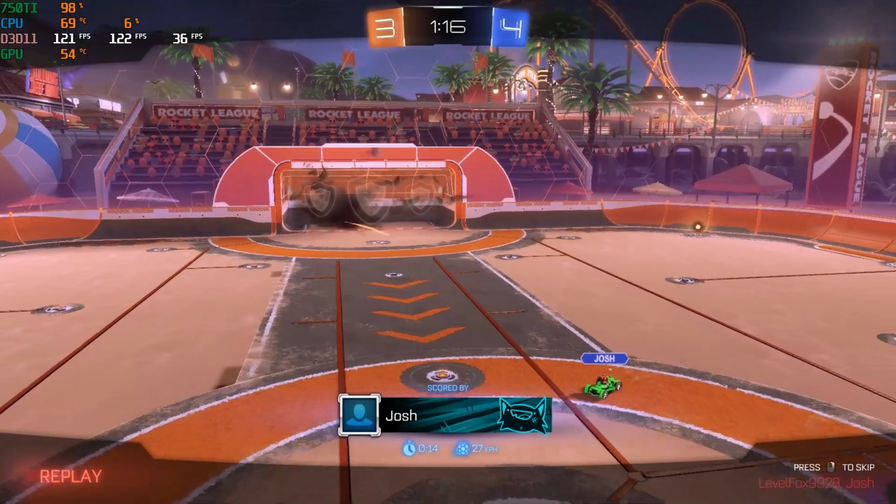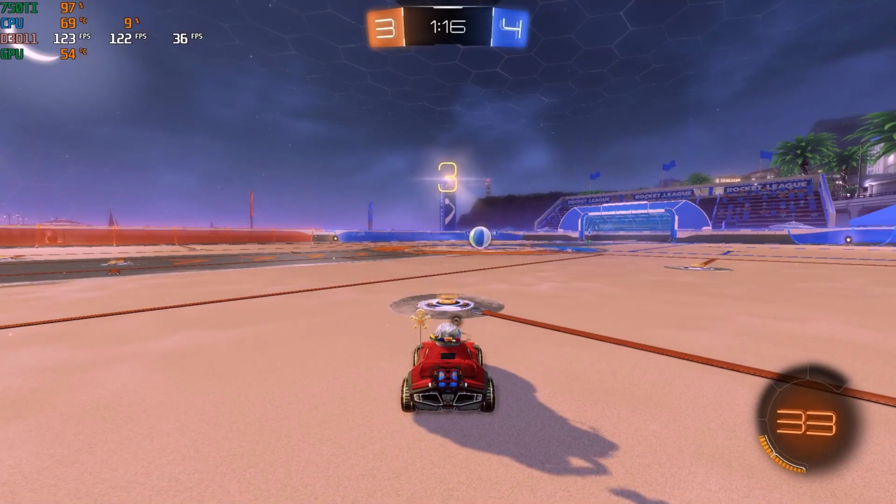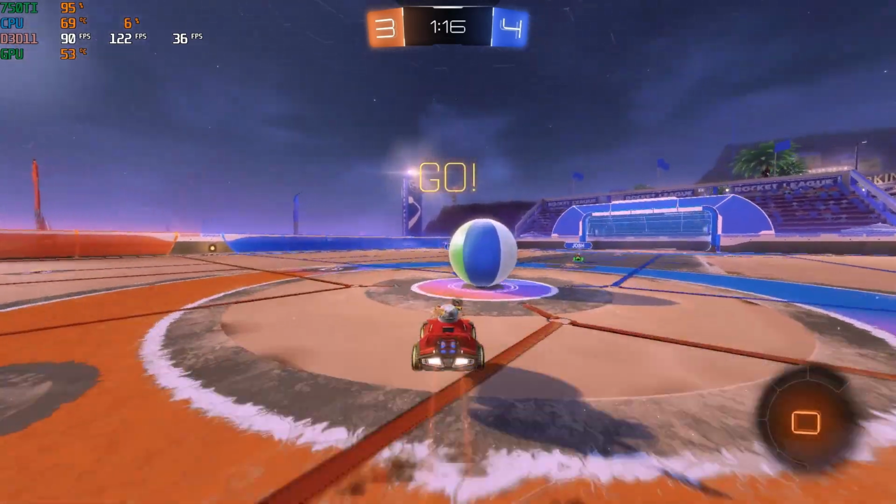I finally found a playable game with Rocket League. The 750 Ti pumped out 122 frames per second average. 1% lows were 36, but I only noticed that dip at loading screens.